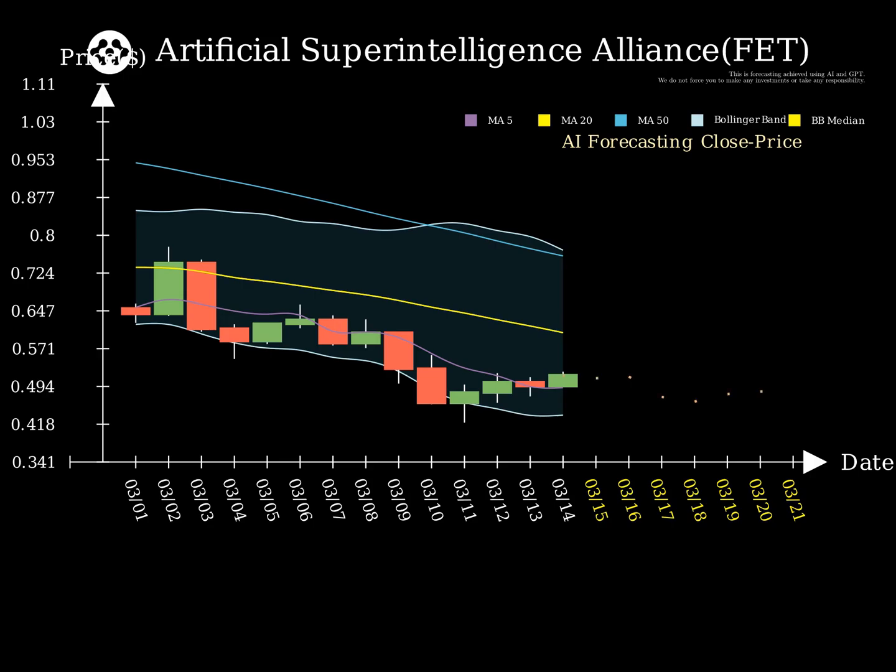We can enter a short position at the current market price of $0.517 with a stop-loss order placed at $0.53, slightly above the resistance level, to limit potential losses. The target price for this trade could be $0.461, which represents the recent support level and a potential area of significant price consolidation. This strategy utilizes both the historical price trend and the support/resistance levels to identify a potentially profitable entry and exit point.